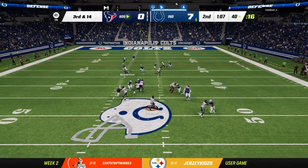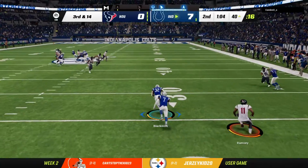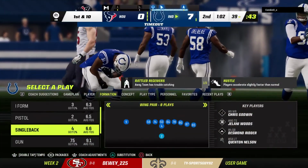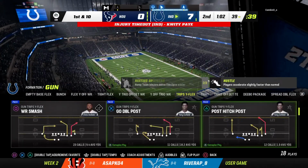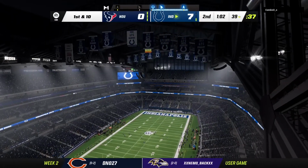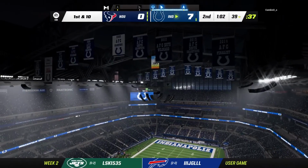Looking to throw. Lockhart. All right, rifles one, and that's going to be intercepted. Picked off by Julian Blackman. And the Colts are going to take over here up near the 40. So rare to see any quarterback toss back-to-back interceptions in the NFL, regardless of status or experience. Whether it's him personally or just the offensive game plan, I think this defense is reading something out there, and they're holding the upper hand.